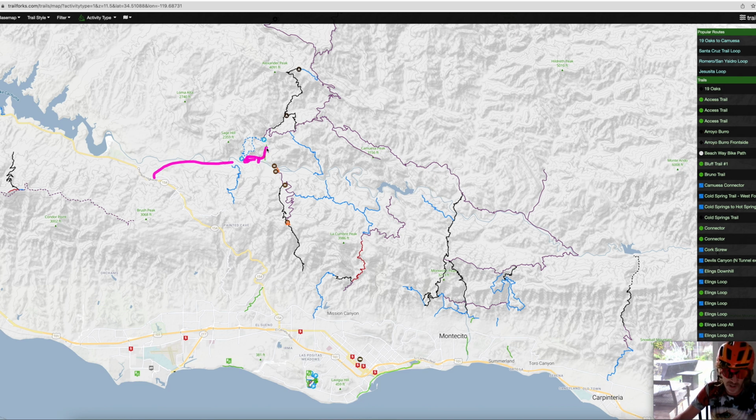You can start on this road, cross the river, and go the Upper Oso campground way. You connect with the Mesa Fire Road. I might even be a little off of that. No, I'm not. Yeah, the fire road's right up in here, the Upper Oso area. You can bust up and do a loop down Camuesa Connector, which is a favorite in Santa Barbara. This is a cool loop right here. It's like 12, 13 miles.